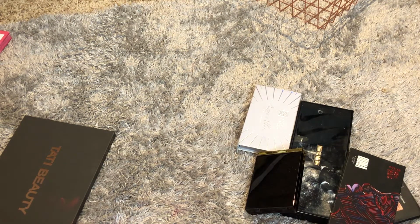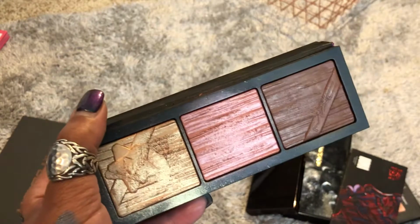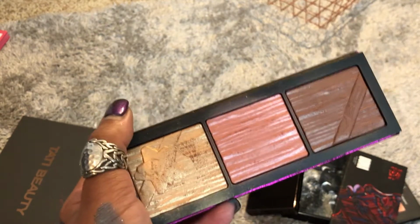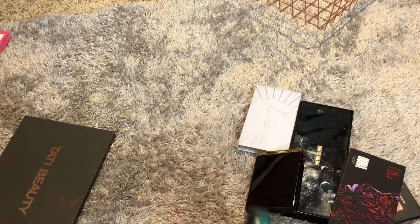And one that I was really shocked about, and I've used this before, but I don't remember liking it this much. I love this palette. This is now one of my favorite multi-face palettes. This is the MAC Shiny Pretty Things. I have this one and the light one. The light one is for sale on Mercari. This bronzer is gorgeous. This blush is gorgeous. It's just remarkable. I love it.